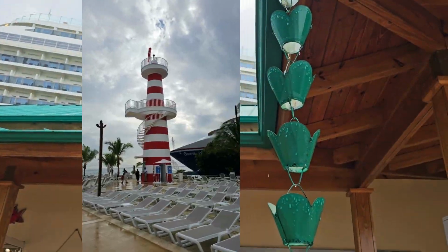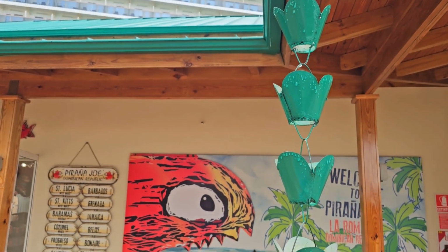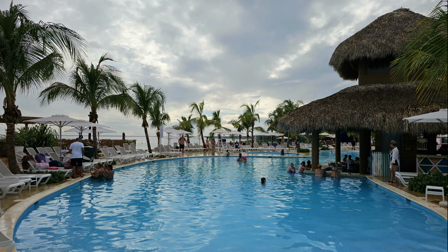You just never know when the weather is going to change in the Dominican Republic. La Romana.